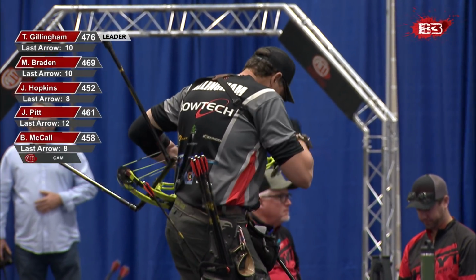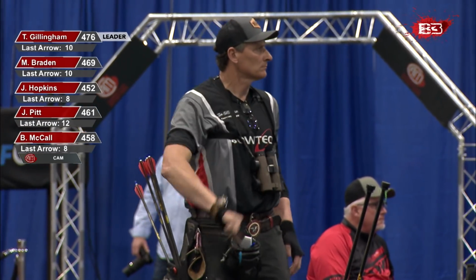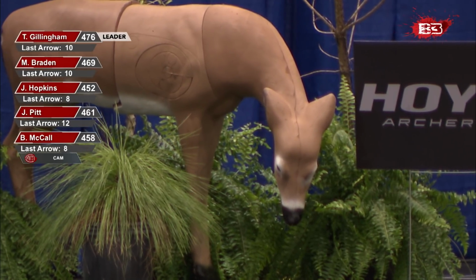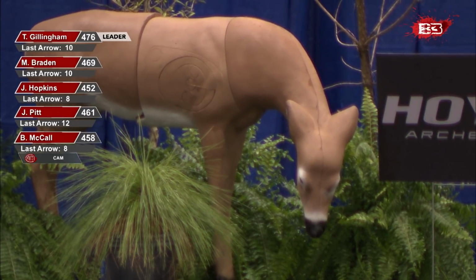Let's see, do some math. Good crowd. This crowd keeps building. This is the most I've seen, I think, ever in here. If Mike shoots a 14, it puts him at an 83, if my math's right. Tim would need 7 points to win, so if Tim shoots an 8, he'll win this tournament.